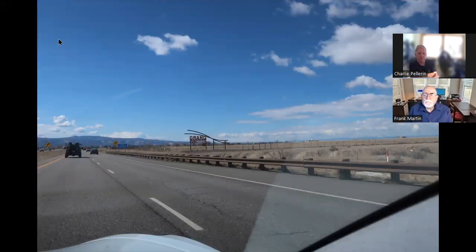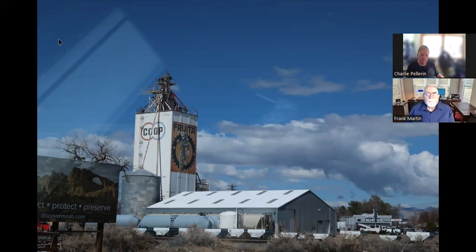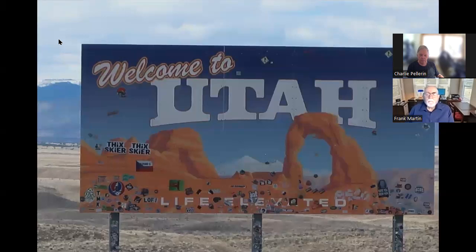Junko likes to take signs when we enter someplace. This is Grand Junction. We go here and stay once in a while. We like this town. Now we're heading down 285 into the flatland of Fruita. And this is actually an end point of the Colorado National Monument. Leaving Colorado, entering Utah. And someone couldn't resist plastering things on this sign.